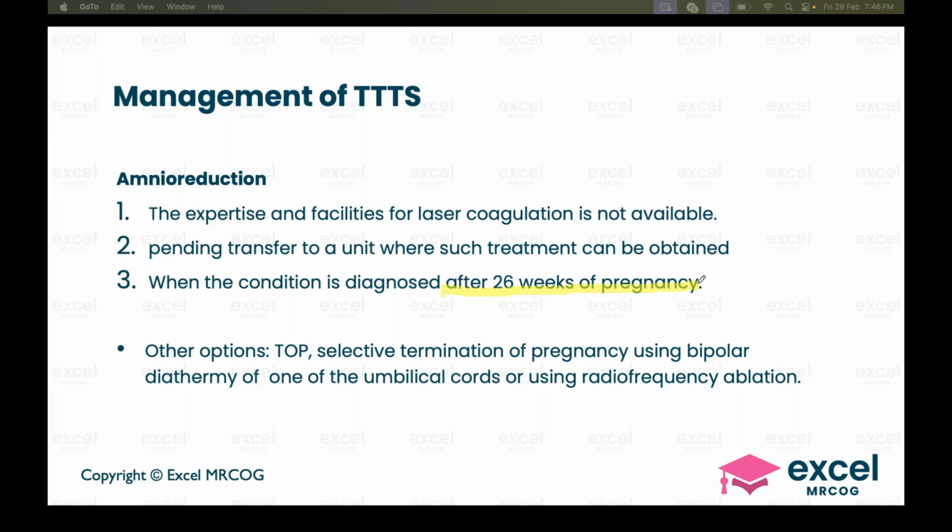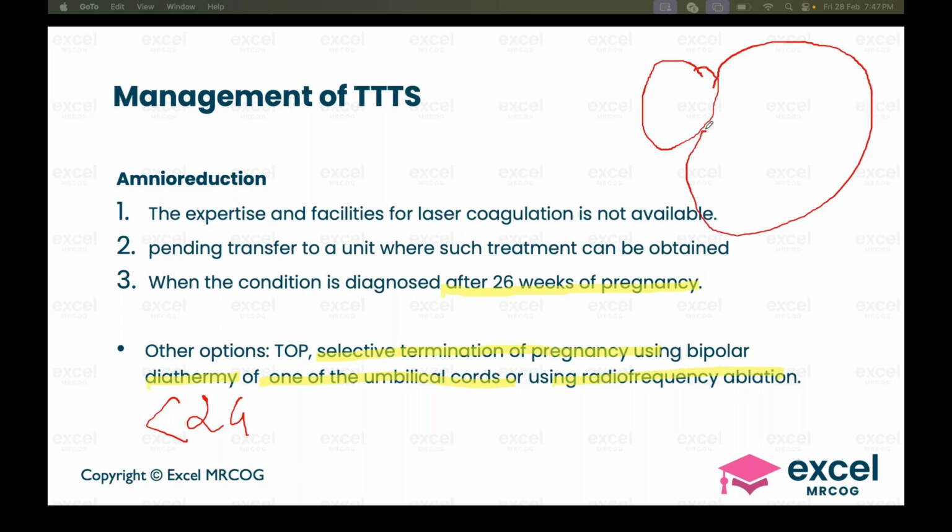Other options: selective termination of the pregnancy using bipolar diathermy of one of the umbilical cords, using radio frequency ablation or bipolar diathermy. Now, what is this? It is usually done when the pregnancy is less than 24 weeks. That means at 24 weeks, say you find one baby which is very small and one baby that is big, and there is polyhydramnios, and there is communication. What happens is there is a chance that because the big baby is pumping blood into the small baby, the big baby may die of failure because it is taking care of the small baby as well. And this has happened very early in pregnancy. That means it is likely to be severe.